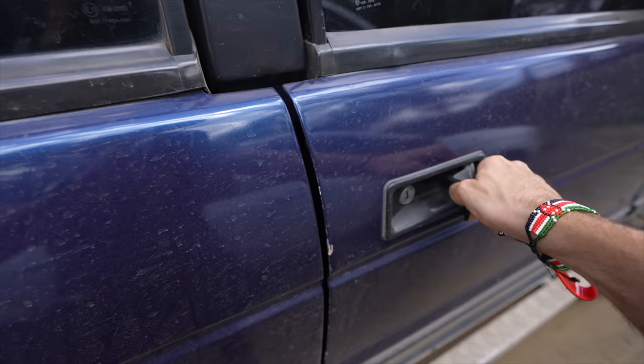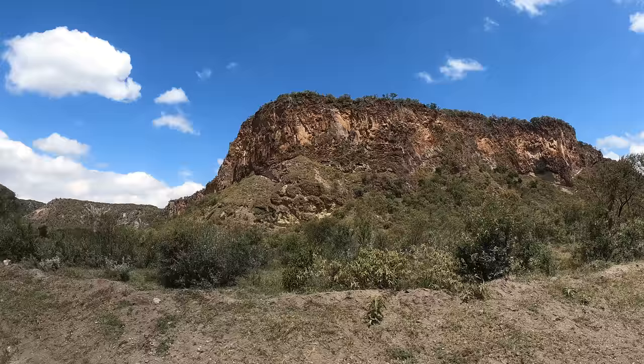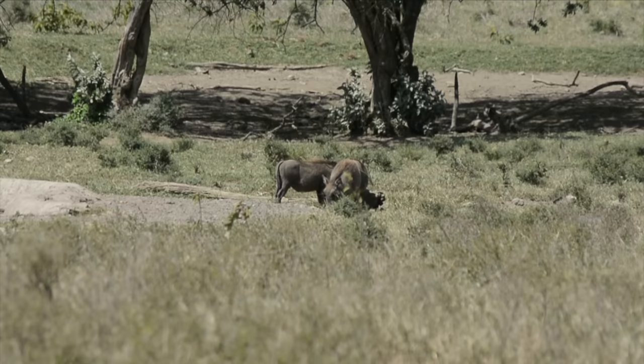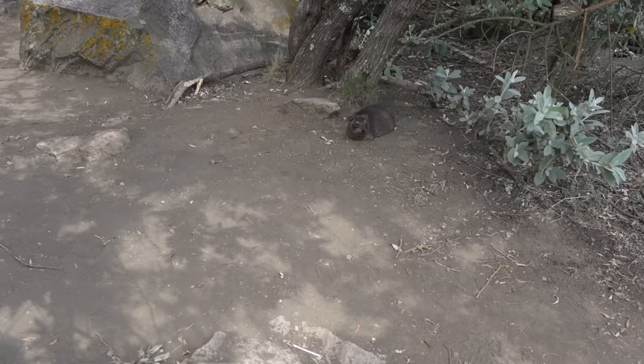So Simon is gonna take us on a little game drive around Hell's Gate, and what you can see on those cliffs there, the white part is actually vulture poop. Fun fact. You can actually climb all the way to the top of that rock. They have ropes and everything, like they're fully set for rock climbing, but we're gonna come back for that.